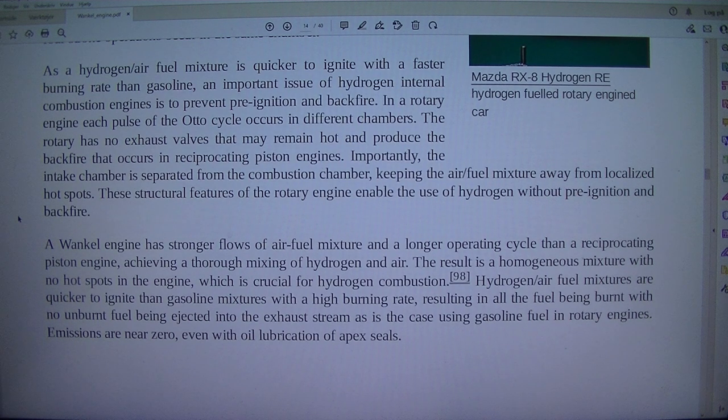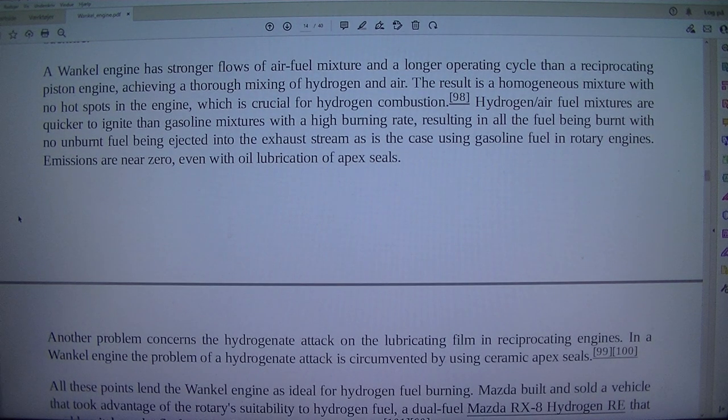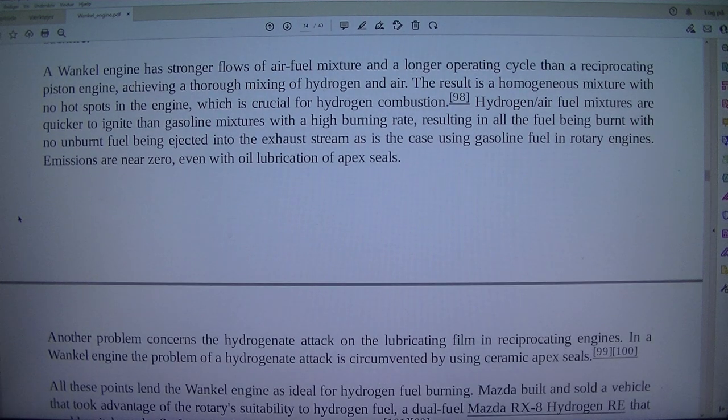A Wankel engine has stronger flows of air-fuel mixture and a longer operating cycle than a reciprocating piston engine, achieving a thorough mixing of hydrogen and air. The result is a homogeneous mixture with no hot spots in the engine, which is crucial for hydrogen combustion. 98. Hydrogen/air fuel mixtures are quicker to ignite than gasoline mixtures, with a high burning rate, resulting in all the fuel being burned with no unburned fuel being ejected into the exhaust stream, as is the case using gasoline fuel in rotary engines. Emissions are near zero, even with oil lubrication of apex seals.